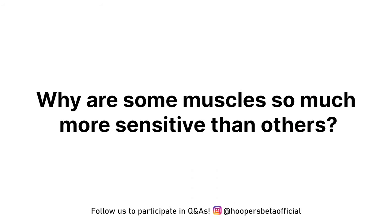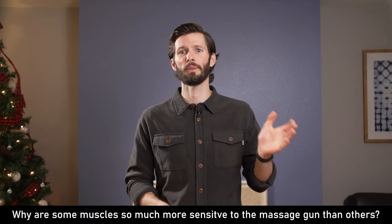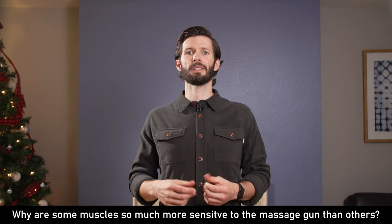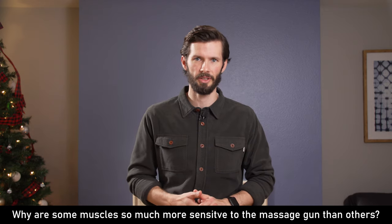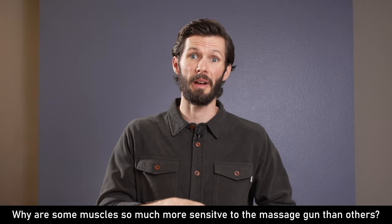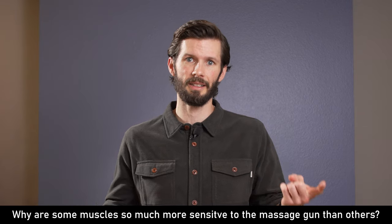Why do some muscles hurt really bad, like the calves, where other muscles can hammer on? I think that works with more than just a massage gun. You can roll on a foam roller on your back and place a ton of load on it, but then you go to your calves and all of a sudden you're putting very light pressure on it and it hurts. Part of that has to do with the amount of tissue displacement you can get, like greater surface area on the back, less in the calves.